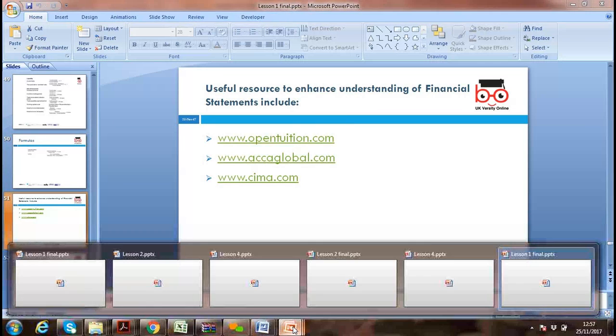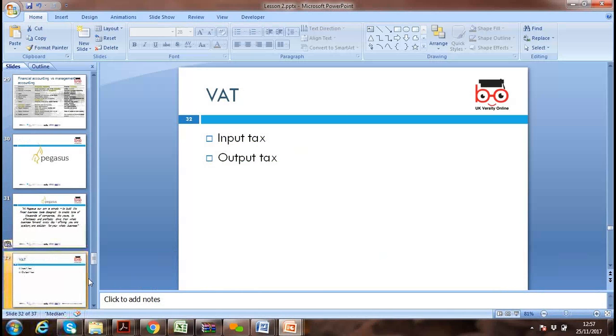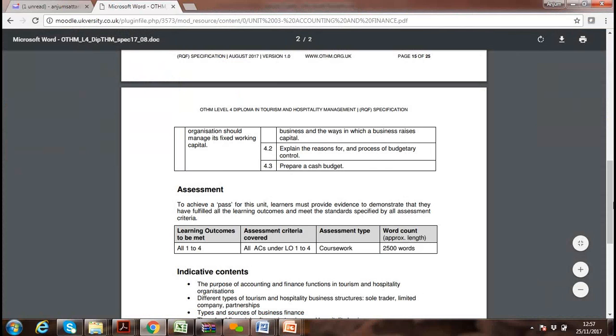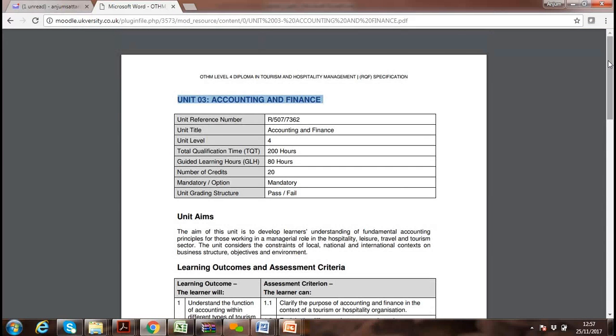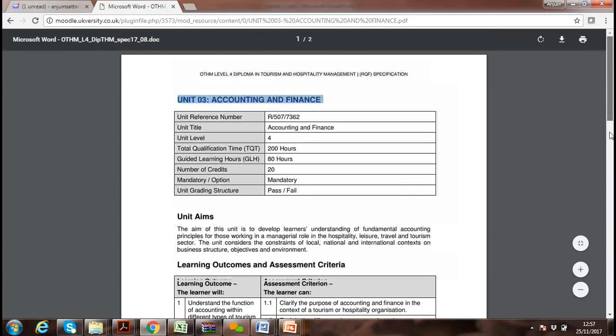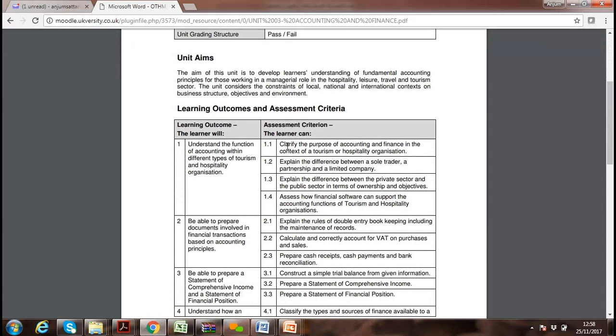No. Okay, let's go to our second lesson today. According to your learning outcome, which is on Moodle, Accounting and Finance, your unit, Level 4, we are doing, and what we're supposed to cover: clarify the purpose of accounting and finance in the context of a tourism and hospitality organization.